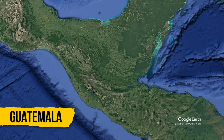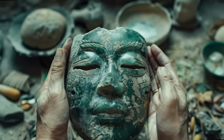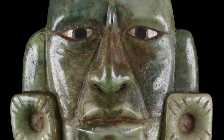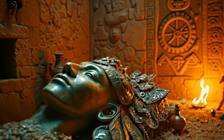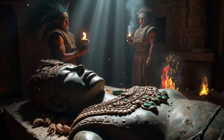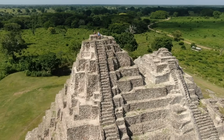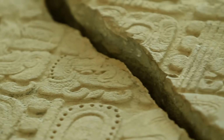Now let's shift to Guatemala, where an ornate jade mask made by the ancient Maya people was waiting for centuries to be discovered. Scientists use radiocarbon dating to figure out the age of the mask. They believe the mask may represent a Maya storm deity, a powerful figure in their mythology. These kinds of masks were often made to honor Maya royalty, and they were placed in the tombs of kings and queens when they were buried. The king's tomb was also decorated with carvings made using tools crafted from volcanic obsidian.